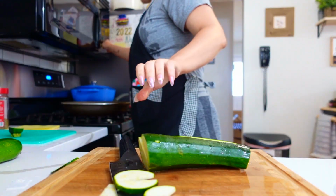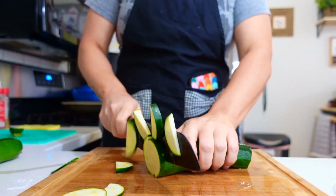All the chicken is popping in there. Yeah. Just a piece of chicken for me to eat.